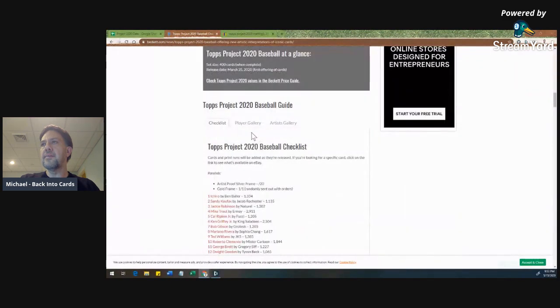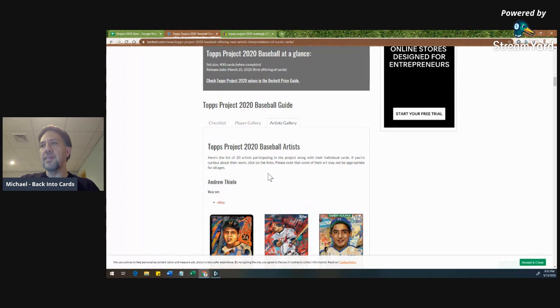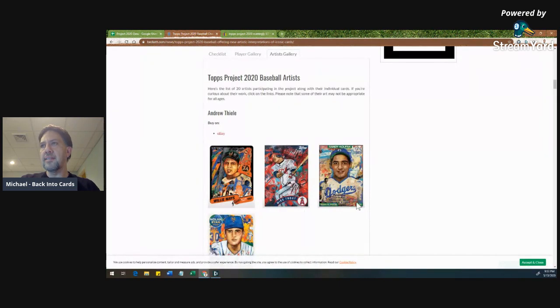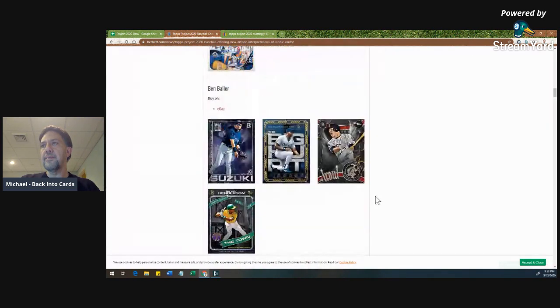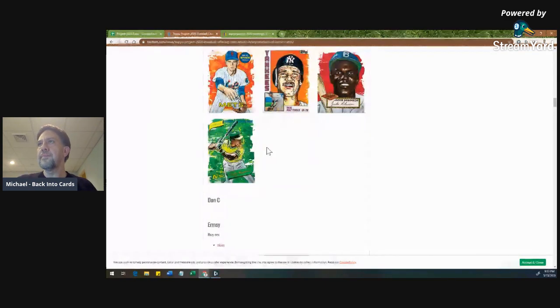So with this, there's the player gallery. These are all the original cards, and the artist galleries, all the artists and all the cards that were done. And Blake Jamieson, this was a really nice one. This is my favorite Nolan Ryan. This was a really good Yankee. This is card 33. I had some of those that I sold.